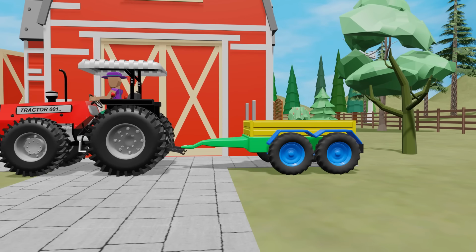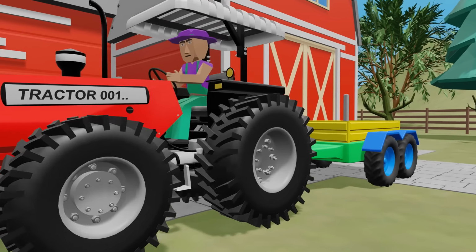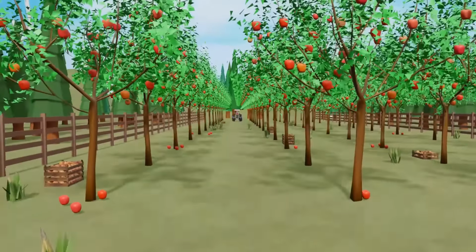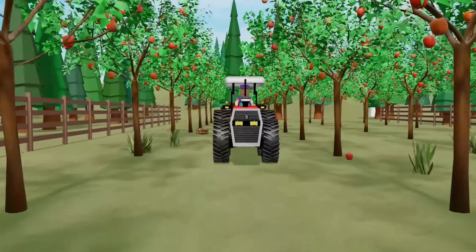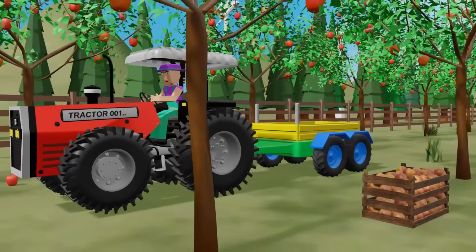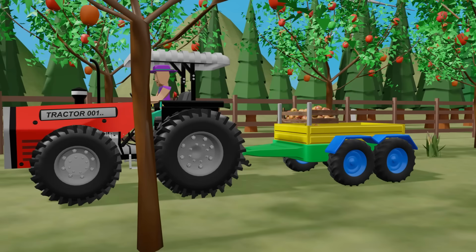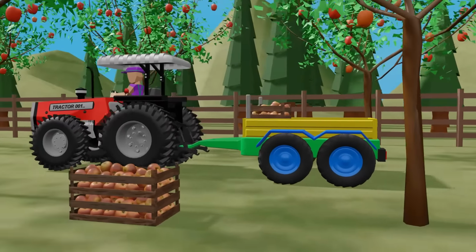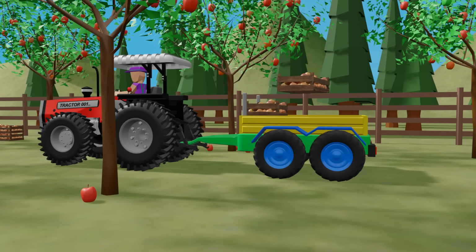He eagerly entered the orchard, where baskets full of apples awaited him. One by one, he carefully placed them on his small trailer. When the trailer was full, the tractor slowly moved towards the fruit market. The road was bumpy, but the small tractor, with determination and precision, avoided all obstacles.